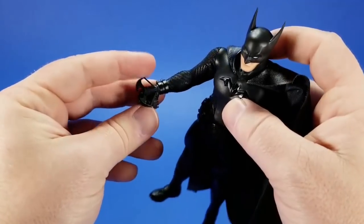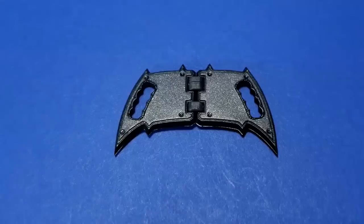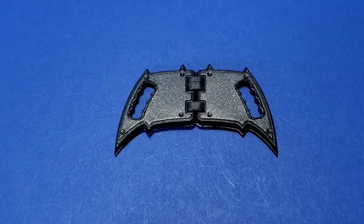You can get a little bit closer by turning his wrist. Not bad, but I don't see myself using this a lot. Another accessory is the bat brick. I have no clue what this is.